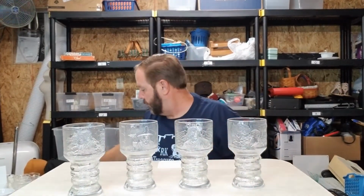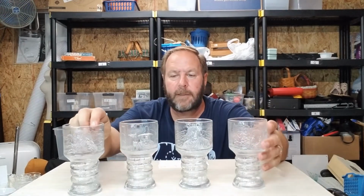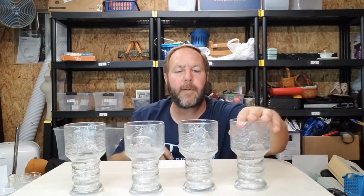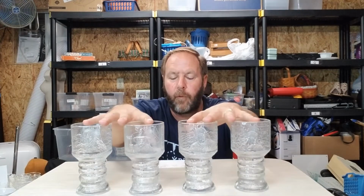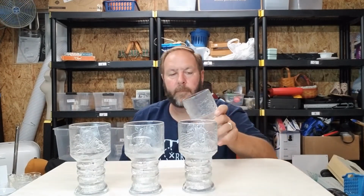Let me find my little card. The set originally, these were the 4 that you could buy individually, and it created a set of 4. So I paid for all 4, $1.60. I'm expecting to get between $15 and $20 as a set, plus the shipping. So that was a good little flip.